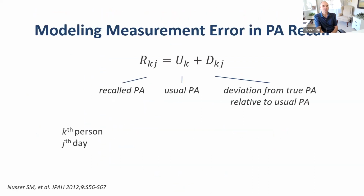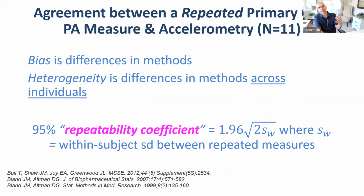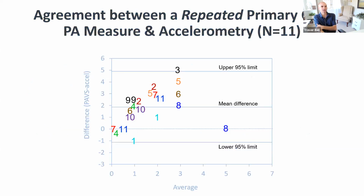Meaning, if one patient says they get this level of activity, and if they were, in all controlled conditions, blinded to answering the PAVS again, if they met that, would they report the same amount of physical activity? So can you measure, apples to apples, and actually track progress within patients as they're changing?